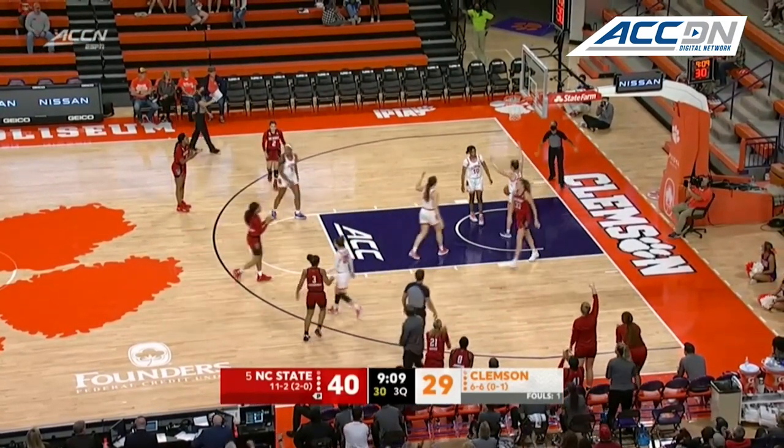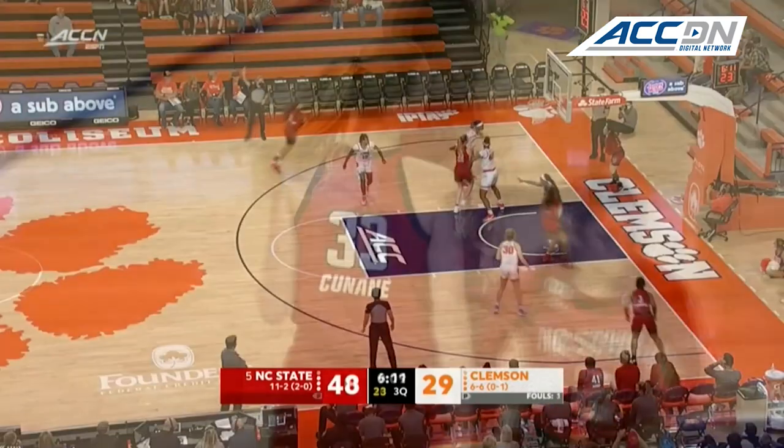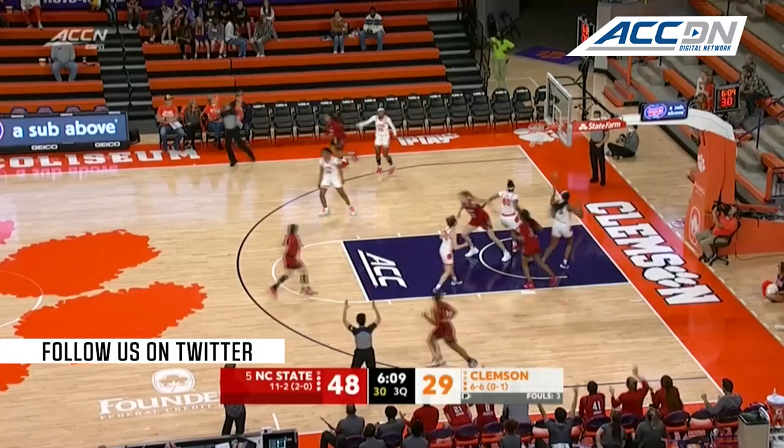Kunain inside and gets the bucket and gets fouled by the smaller Madi Ott, who was trying to cover her. With about 4 or 5 minutes to go. And she started fouling early.